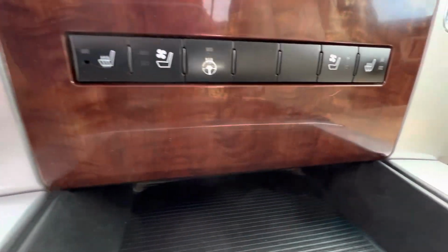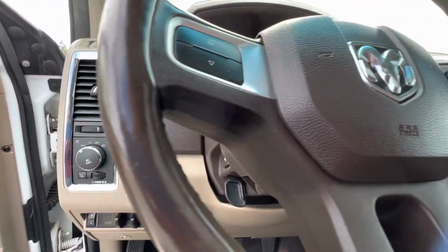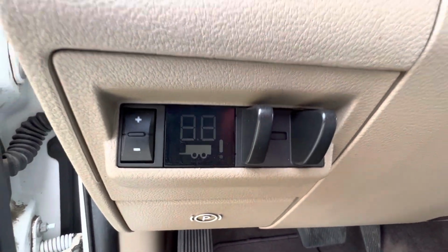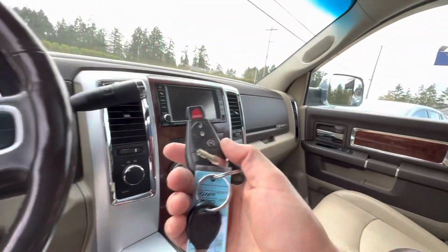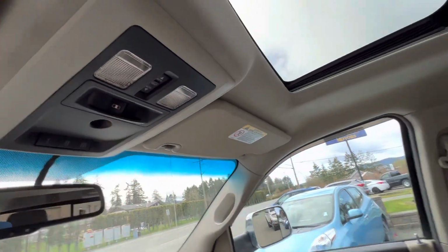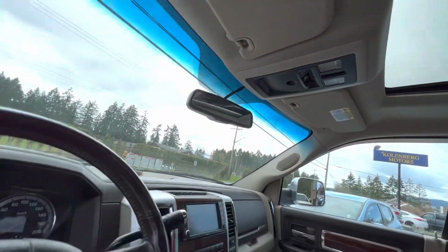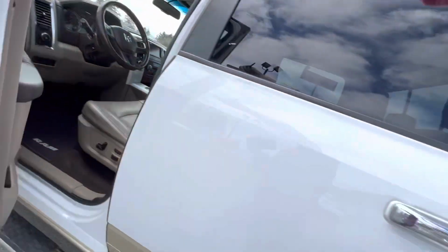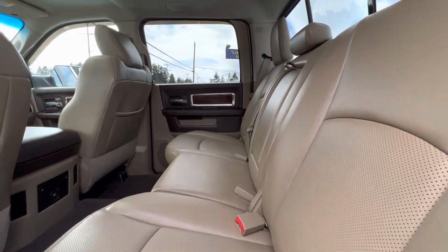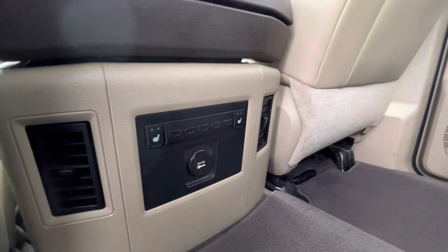There's the heated seat and air conditioned seats, heated steering wheel. It also has a power adjustable pedal and a built-in dash electric trailer brake module. It also has a factory keyless entry remote with a factory remote start. Up here is a push button, power rear sliding window, power sunroof. And actually the back seats are also heated as well.